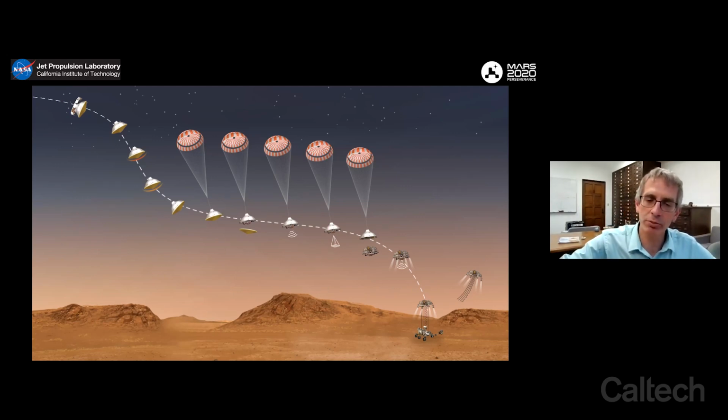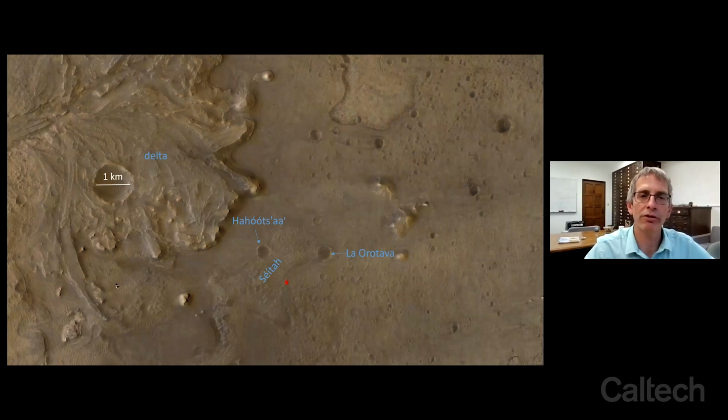So I'll show you that video, but before we do that, I want to familiarize you a little bit with the area of the landing site. This is in Jezero Crater, and I'm going to go through all of this in some detail in a minute, but you're going to see this landscape in the EDL videos. This area is about 10 kilometers on a side. It's not a very big area. You could probably hike across it in an afternoon.